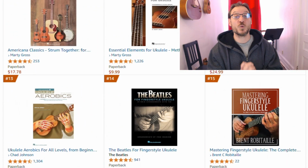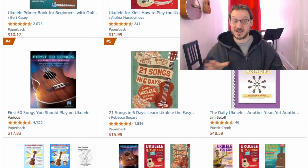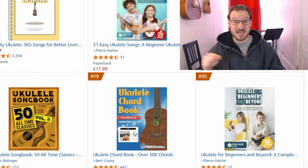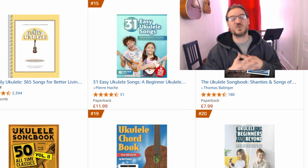Working through a book really, really helps. Someone put the thought into placing things step by step, a gradual progression, gradually introducing new chords, new rhythms. It's one of the best ways, aside from getting a good teacher and practicing every day, that will help you improve faster.